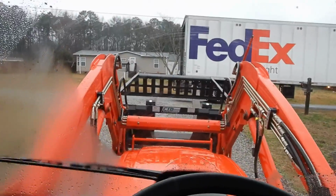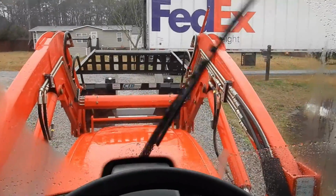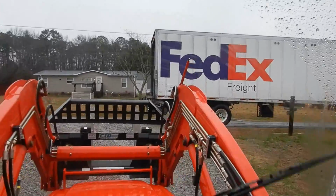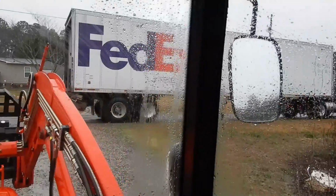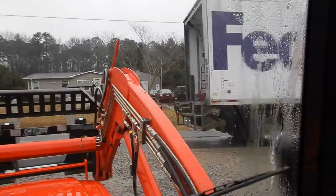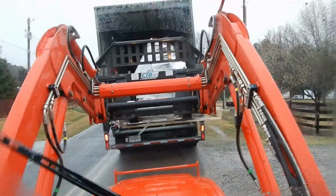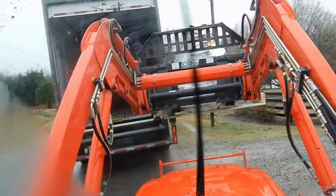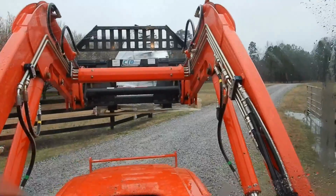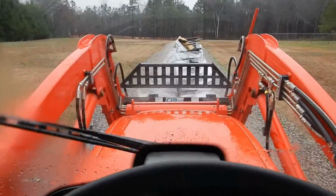It's delivery time. Just because it's a rain day doesn't mean there's nothing to do. Go get some trash racks we had ordered. And let me get them on the forks real quick. And we'll ride. And just like that, we got her. Let's get this back to the shop.